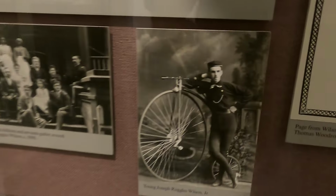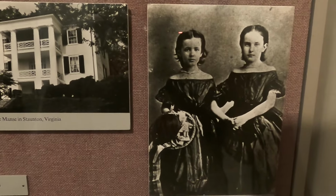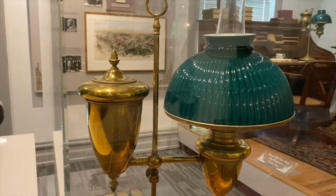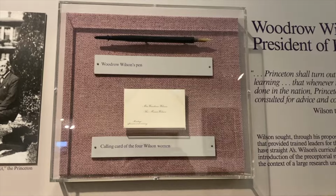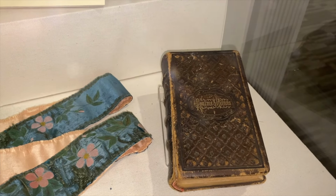His father down there on one of those old penny farthing bikes. There it is, painted white, looking good. And his sisters over here, Anne and Marion. Take a look at his student lamp. Scholar and teacher, a Presbyterian gentleman, it says. This ribbon is from his mother Jessie's French guitar. Pretty nice piece of porcelain. And a book of Psalms down here.